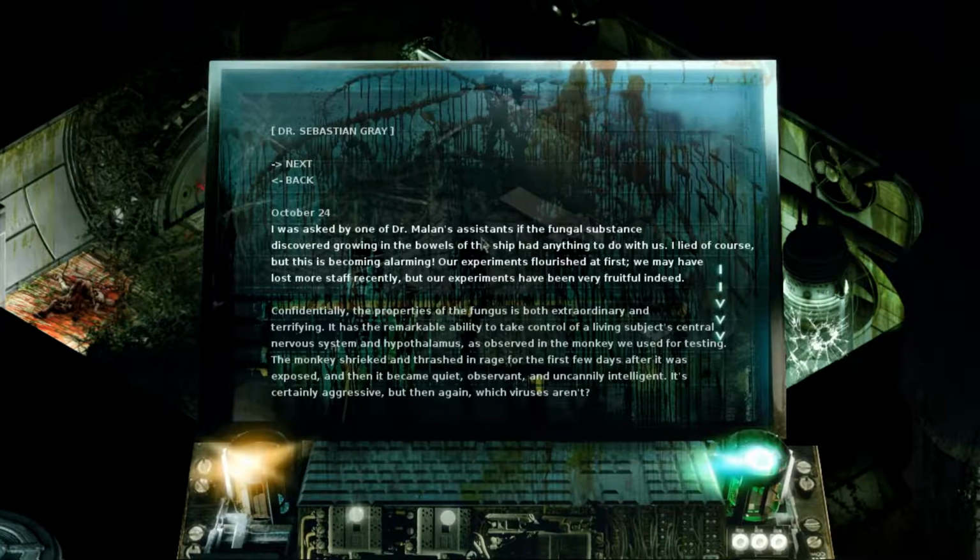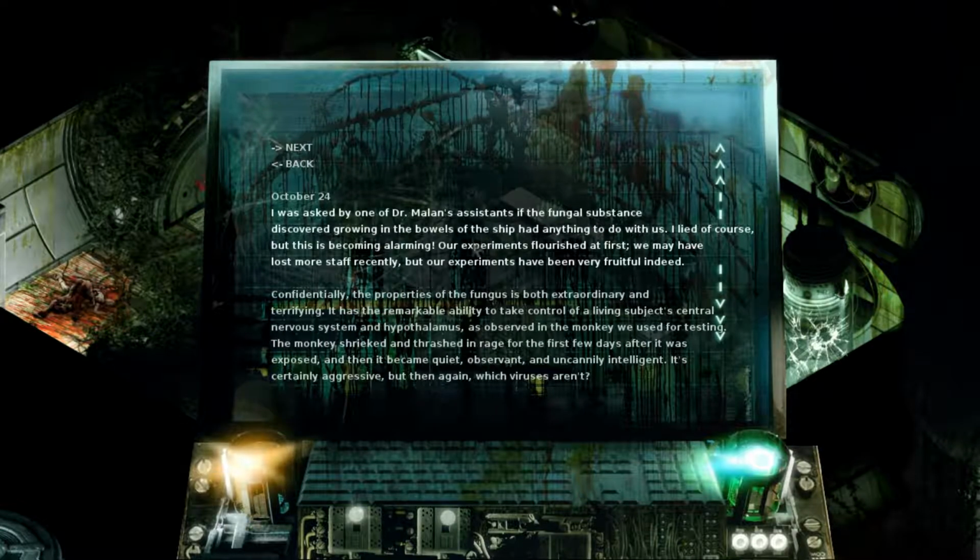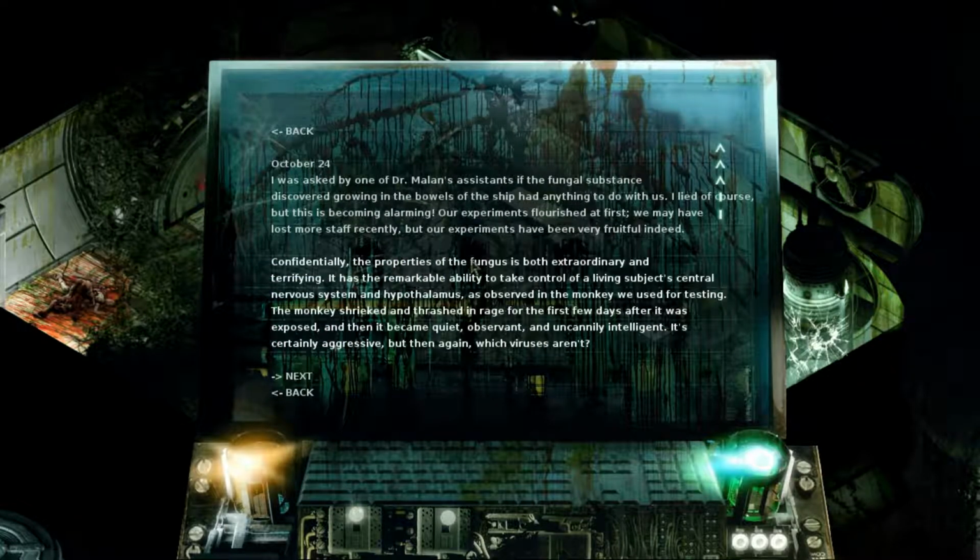I was asked by one of Dr. Mellon's assistants if the fungal substance discovered growing in the bowels of the ship had anything to do with us. I lied, of course, but this is becoming alarming. Our experiments flourished at first. We may have lost more stuff recently, but our experiments have been fruitful indeed. So no sense at all.